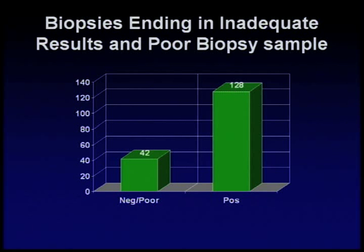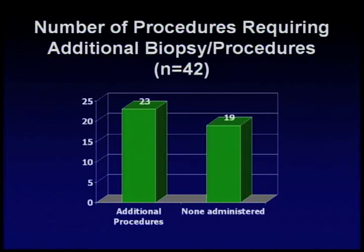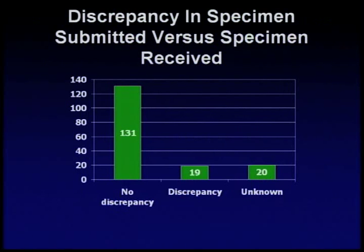42 procedures out of 170 ended in inadequate result or poor biopsy sample. And out of these 42 procedures, 23 require additional procedures or biopsy. Out of 170 cases, 19 procedures had discrepancy in specimen submitted versus specimen received. 131 procedures matched, while 20 were unknown.